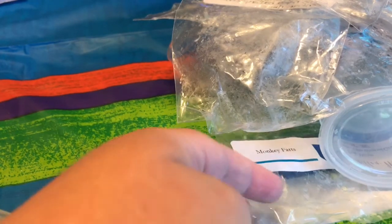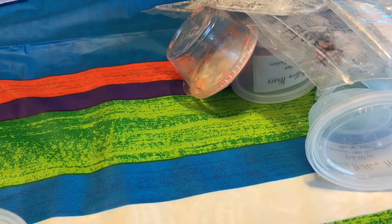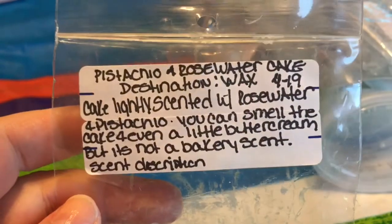I think this is this. I went over this one already. Let's see. Oh, here's Destination Wax. My very first piece of Destination Wax ever.